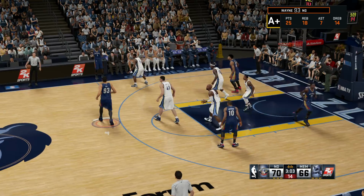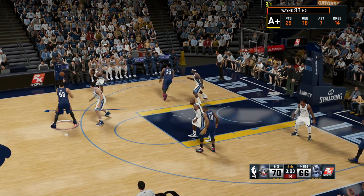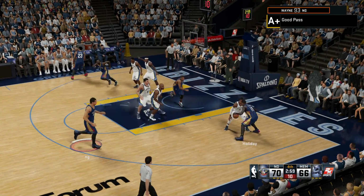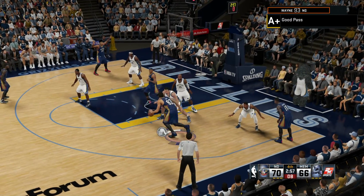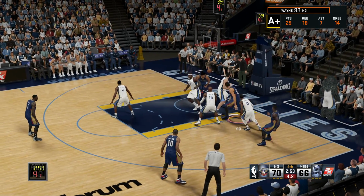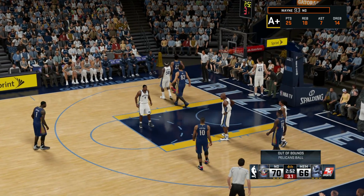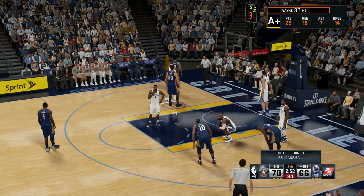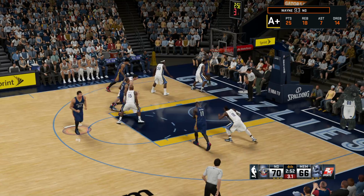Grizzlies making a switch here. Kufis is checked in. And Holiday has it in the corner. New Orleans moving the ball around. Puts up the baby hook. Carter comes in with a double team. 4 on the shot clock. And so it looks like the Pelicans will retain possession here. 3 seconds on the shot clock.